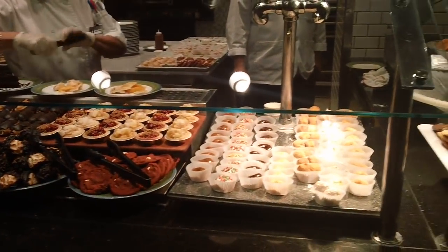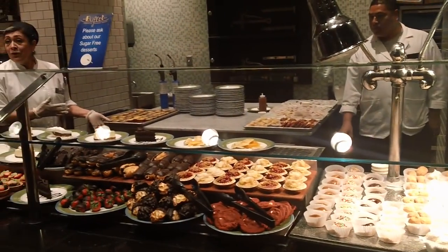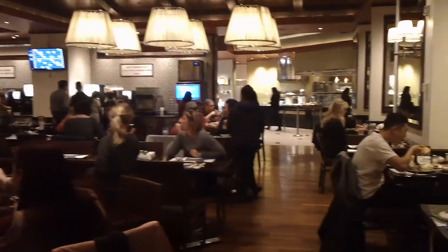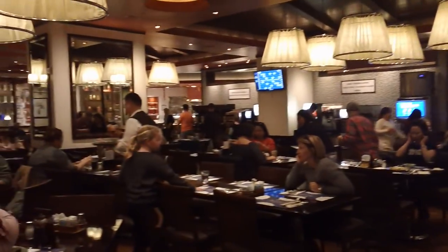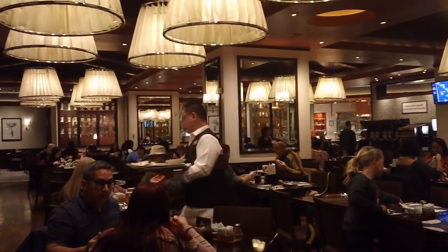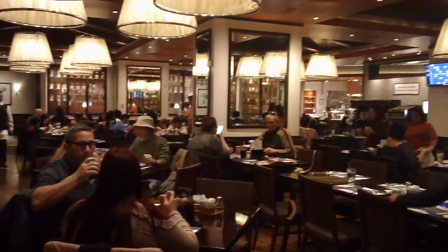Wonderful. Perfect. I really love the service here. It's wonderful. I love it. I think it's one of the highlights of this resort of Treasure Island. I really think it is. I don't know, maybe because it's relatively smaller. Although I have been disappointed about one thing, nothing to do with the buffet, something to do with the resort. But I'll tell you that in a different video, okay?